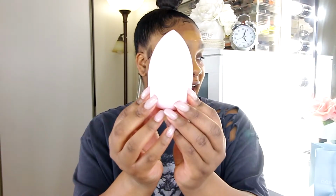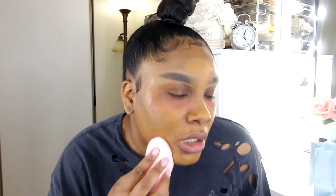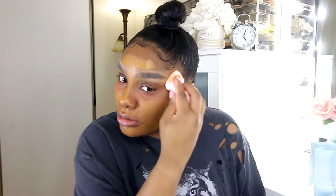Okay, so this is how big it's gotten. Not really much of a difference. Oh my god, did this dry down already? I'm gonna go ahead and blend this out with this blender.